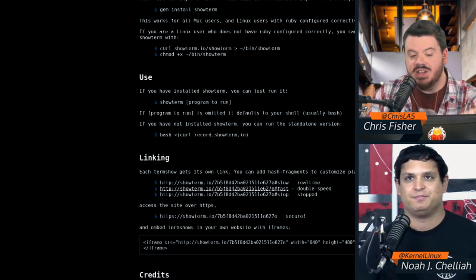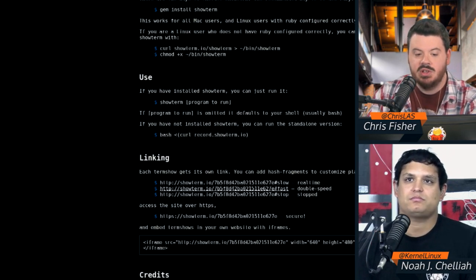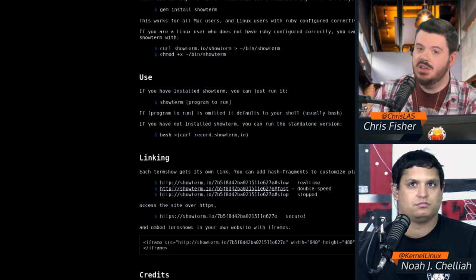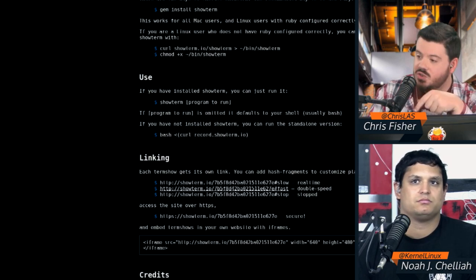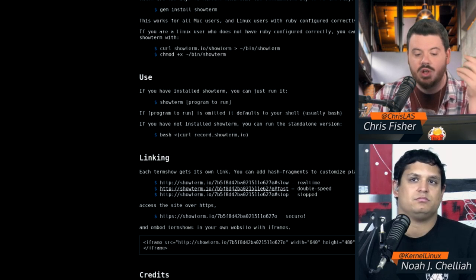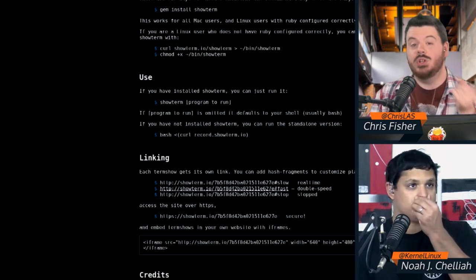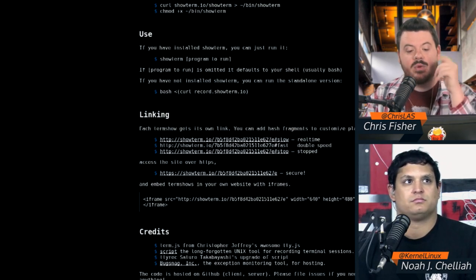A couple other things that are neat about this. If you want to use the app that's running on their Heroku instance, they'll let you link directly to show terms. So I could send you a link that you could watch on your own later in your browser session. You can also embed them as an iframe, which could be especially cool in the show notes. If you can embed it as an iframe, that would be really nice.